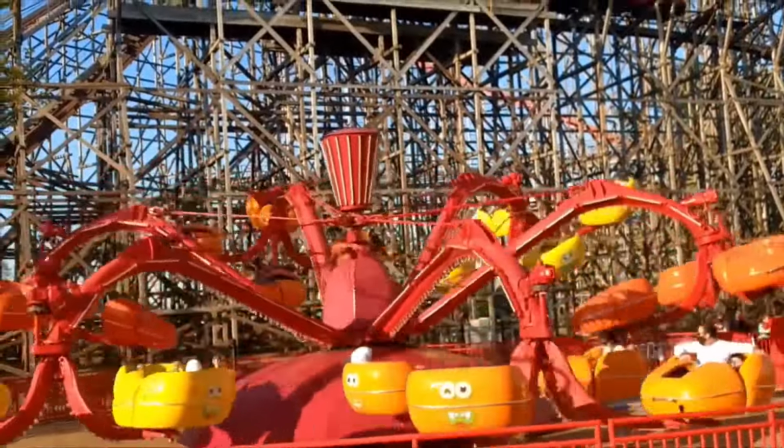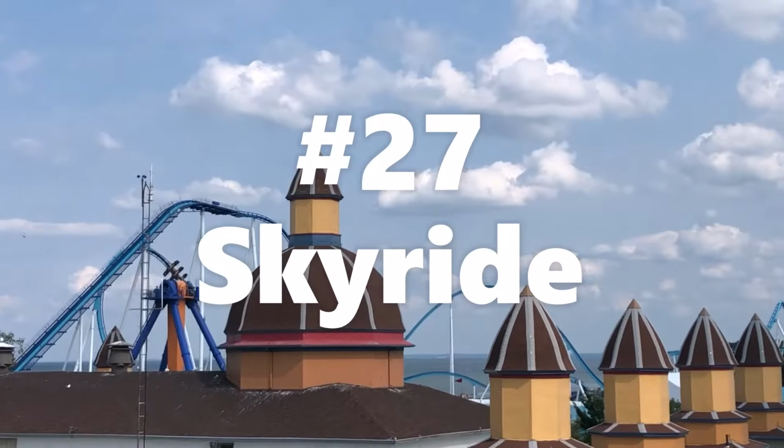But the ride itself is a solid flat ride. Number 27 is the Sky Ride.